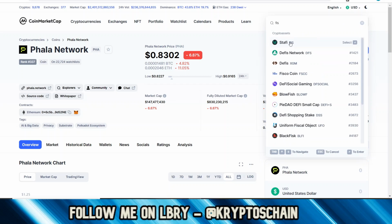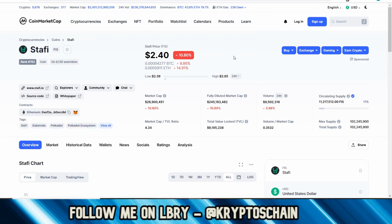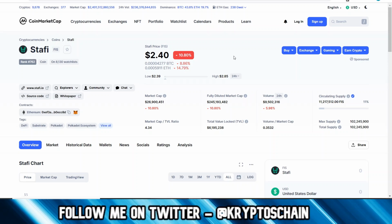FIS from Staffy. Let's take a look at that as well. 240, so quite the pullback from Staffy. It was trading at over $4, so pretty much a 50% pullback here if you think about it from not too long ago. It was trading at, I think, even 4.8 or even 5, might have reached 5 not too long ago. So yeah, definitely a 50% drop here, which is quite significant compared to other tokens, right? It just shows you when you're on Binance, you're susceptible to a lot more volatility.